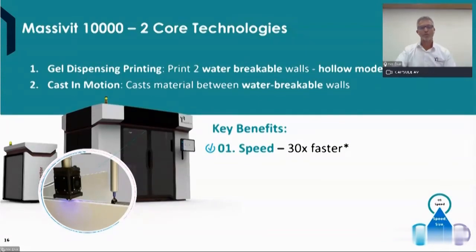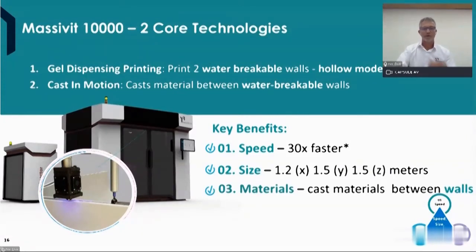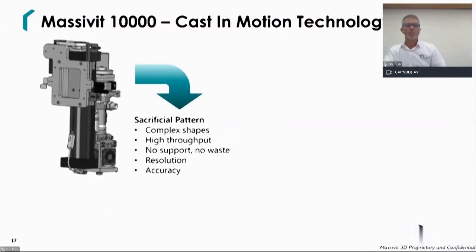So again, the key benefits: we talk about high-speed printing, a big bed of 1.2 by 1.5 meter, with a height of 1.5 meter, and the casting material between the two walls. More specifically, we are using two printing heads. The first head is using the GDP technology, which allows the printing of the sacrificial pattern, creating complex shapes, of course, in rapid speed. We are using no support, and with it also no waste, controlling different resolution and reaching the accuracy that the market needs.